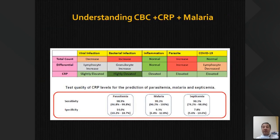Just to give you an understanding with respect to CBC, CRP, malaria, etc., this is a very nice table which fortunately Ankur has shared with me, and I'm just showing it to you. What you can see is you are able to very clearly differentiate between viral infection, bacterial infection, parasitic infection, and COVID-19 at the same time using these algorithms, where the total count, the differential count, and the CRP are available to you together. You can see that the specificity and sensitivity become very high, especially the sensitivity, which is pretty high for both malaria and parasitemia. And you are able to get a very clear indication whether you're dealing with COVID in a patient who is having a cold. So it becomes important for us to have an analyzer on board which can give us CBC, CRP, NLR, and other CBC features, wherein we are able to take a conscious call of what the patient is having.